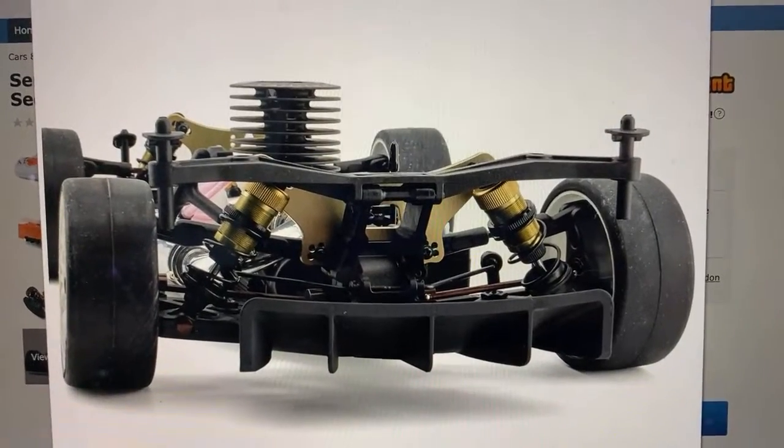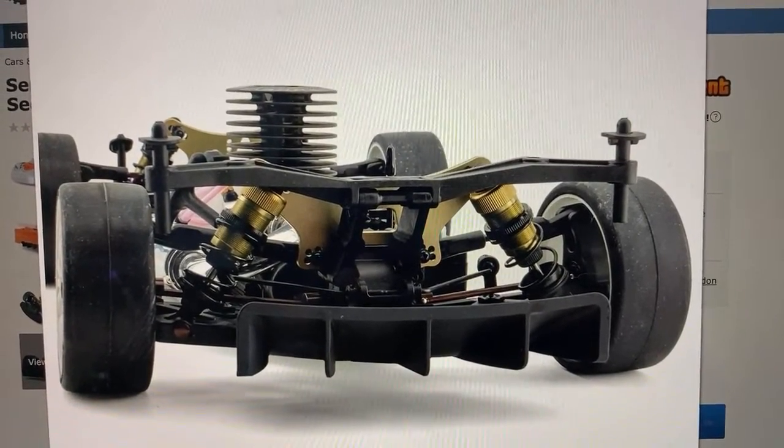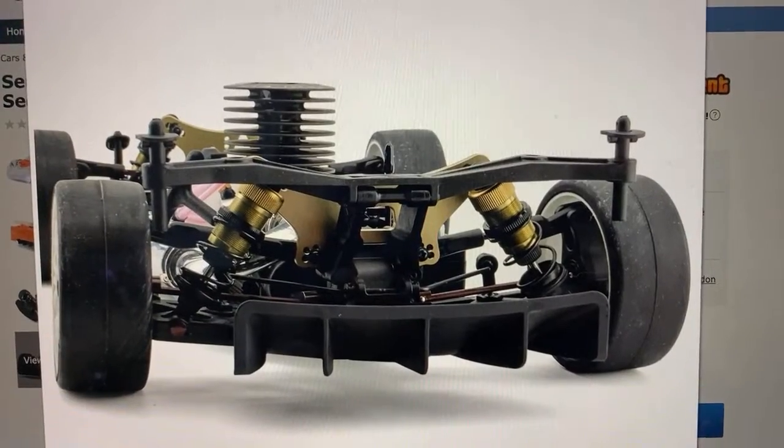Rear end, pretty much what you expect from one of these cars. We have sway bars, adjustable threaded collar shocks, stuff like that.